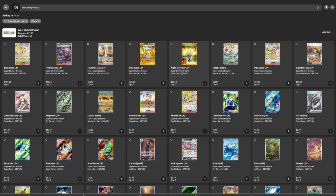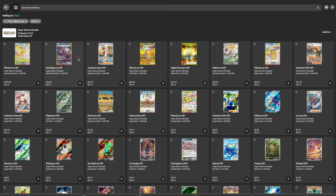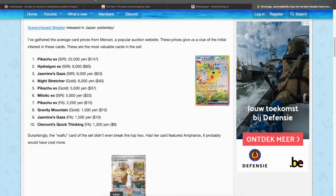It reminds me a little bit of the Shrouded Fable gold card of Earthen Vessel. But I think this will not hold its value as well as Earthen Vessel, probably, I don't know. But yeah, those are some of the top cards in Supercharged Breaker. And they'll probably also be some of the top cards in Surging Sparks that releases in a couple of weeks.